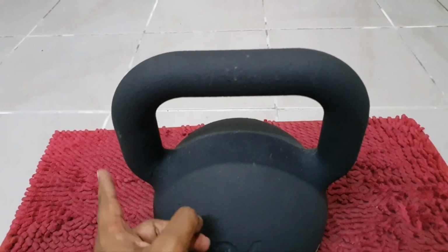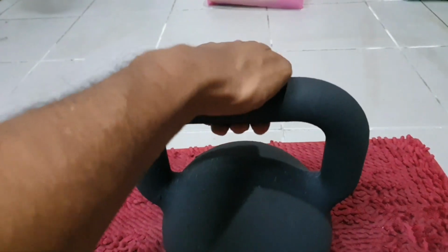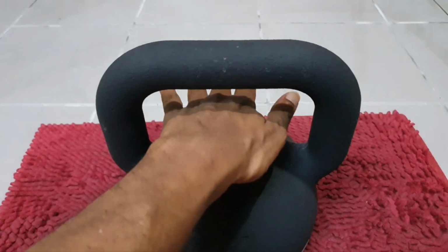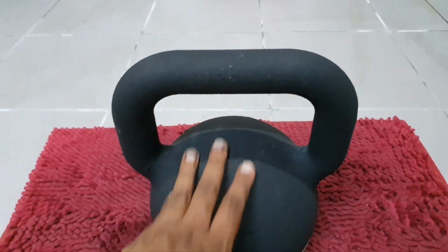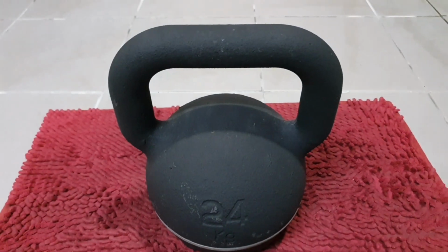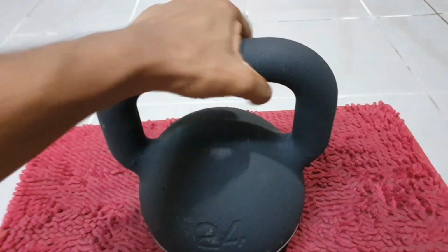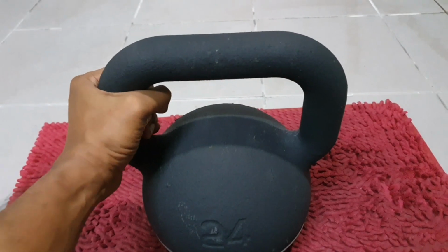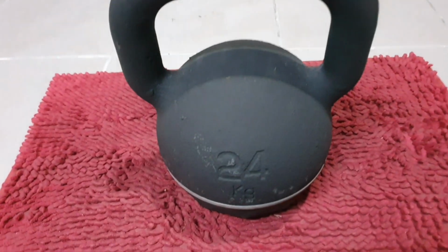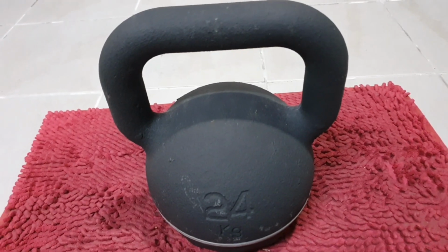Both sides there's a horn, then there's a corner here, and then this is the handle, and the gap will be the window. So that's more or less the parts of this device. And it's quite obvious that the handle is this, and this is one method of holding it. You can hold it on the side as well, and even at the bottom depending on the type of exercises. This one that I bought, it costs about, let me think back, how much did I pay for this?